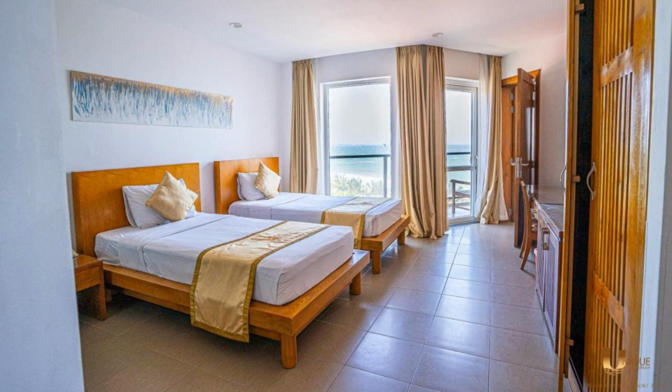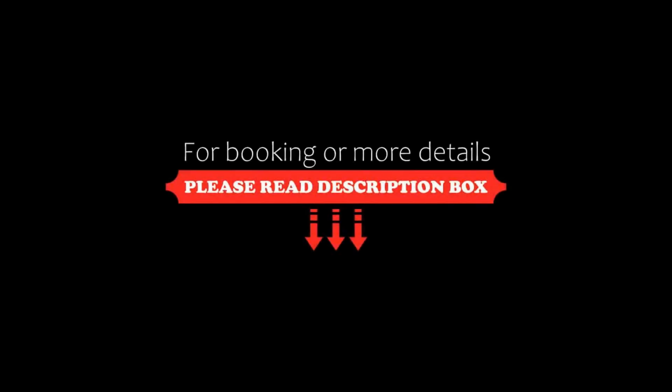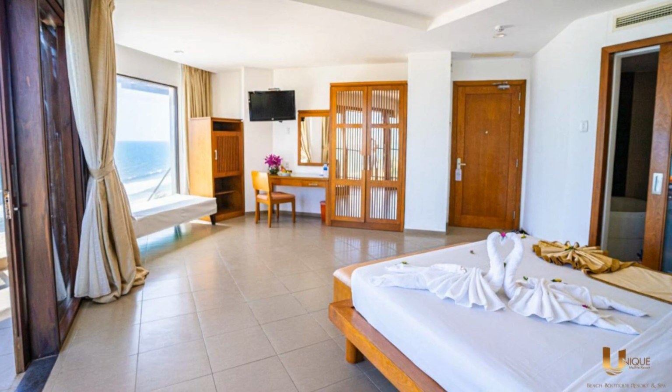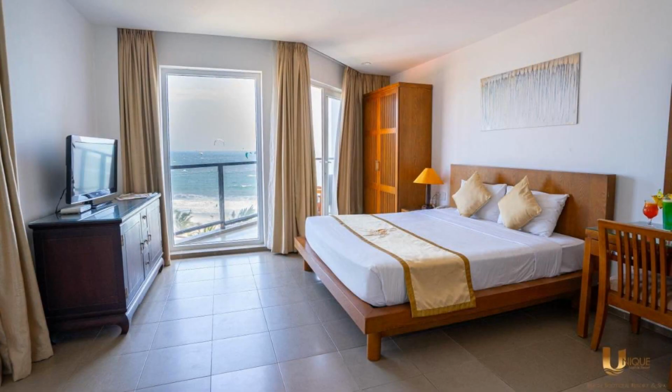The check-in time of this resort is 2 p.m. The check-out time is 12 p.m. Pets are not allowed in this resort. The resort accepts major credit cards and reserves the right to temporarily hold an amount prior to arrival. Guests are required to show a photo ID and credit card at check-in.